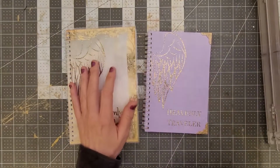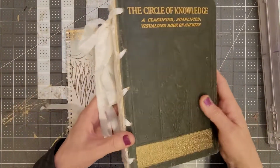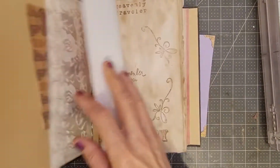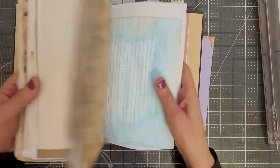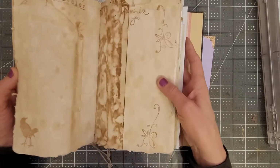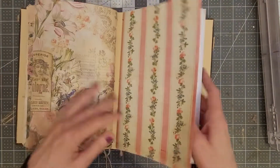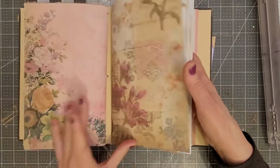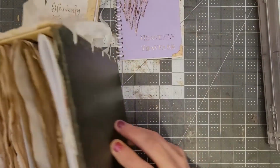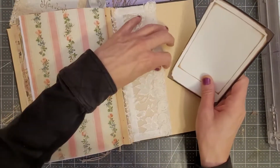Anyway, I also have another one that y'all might recognize. I did put up some videos creating this one, Circle of Knowledge. It's a Heavenly Traveler junk journal, and I need to get it up on my Etsy shop. It has a journal back here where you can just journal. If I recall, it has three different signatures here. Yeah, it does. One, two, three. I actually really love this journal. See, got some lace here.